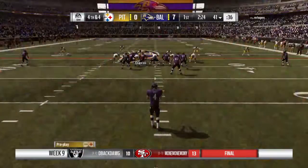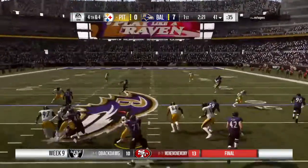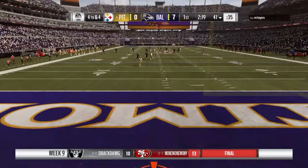How about this offense already feeling good about themselves with a touchdown already in their first drive? It's certainly come out firing, even though that one was incomplete.